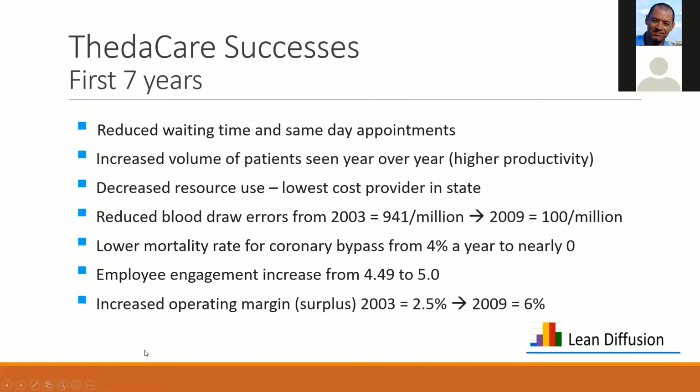They reduced blood draw errors from 941 per million to 100 per million. And if you have blood draw errors, that could lead to either sickness of the patient because of a mistake, or you could actually harm the patient to the point where they suffer death. So that's a huge improvement over time from a lot of little PDCA cycles. They lowered the mortality rate for coronary artery bypass, and employee engagement increased from 4.5 to 5. They increased their operating margin, which is a huge deal for a big organization like that, from 2.5% to 6%.